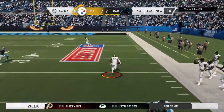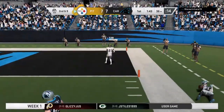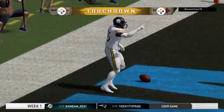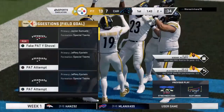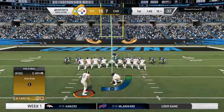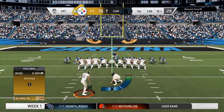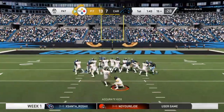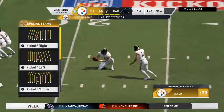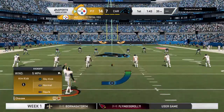That's complete to Taywan Taylor, and into the end zone. Touchdown, Pittsburgh. Taywan Taylor, 64 yards, and the Steelers have taken the lead. Extra point right down the middle, and that makes the score 14-7. Steelers 14, Panthers 7.